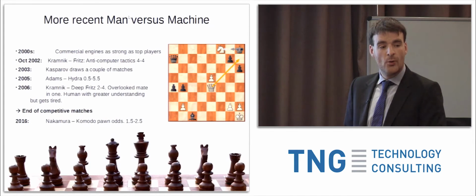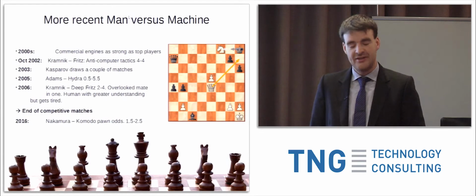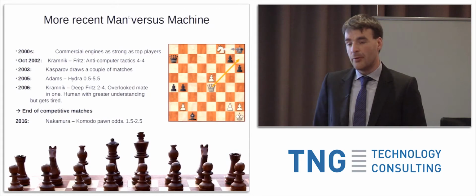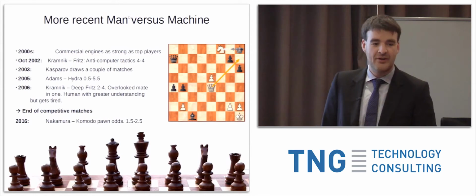He drew the match 4-all, but used anti-computer tactics in it. He prepared much better and thought about the types of position the computer's good at. And we'll come on to the difference between Kramnik and Kasparov in a moment. Kasparov came back and played a couple of matches in 2003 and drew them both. But it was clear that already the engines were getting there, that they no longer needed to run on supercomputers to fight the top players.